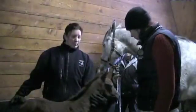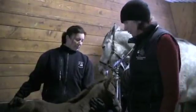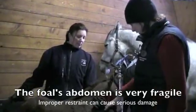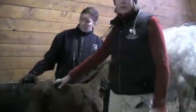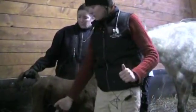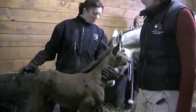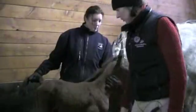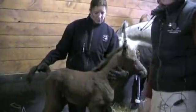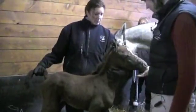The most important component of the new foal exam is proper restraint. The foal should always be restrained with one arm, usually your dominant arm, around his chest or neck, and the other either holding the tail or sometimes just holding behind the haunches, but the tail will give you a better grasp. Never reach down through the abdomen and restrain the foal that way, because there is a risk of rupturing the very fragile newborn bladder.